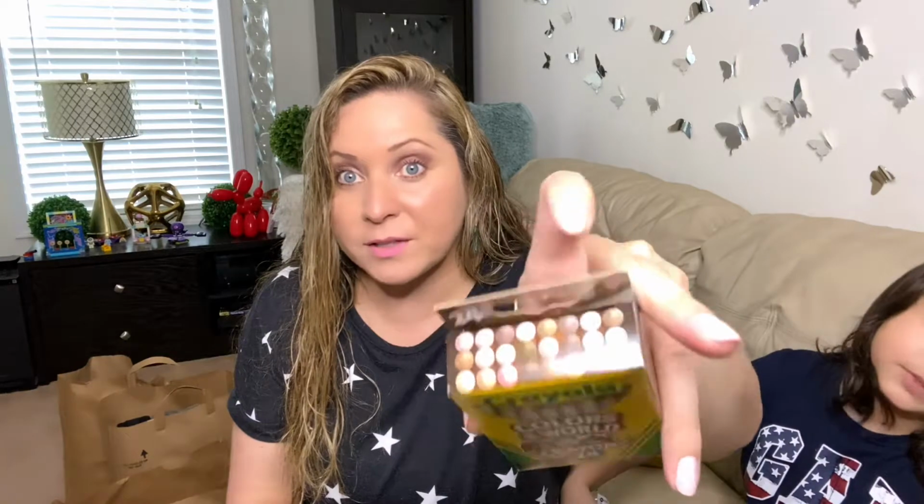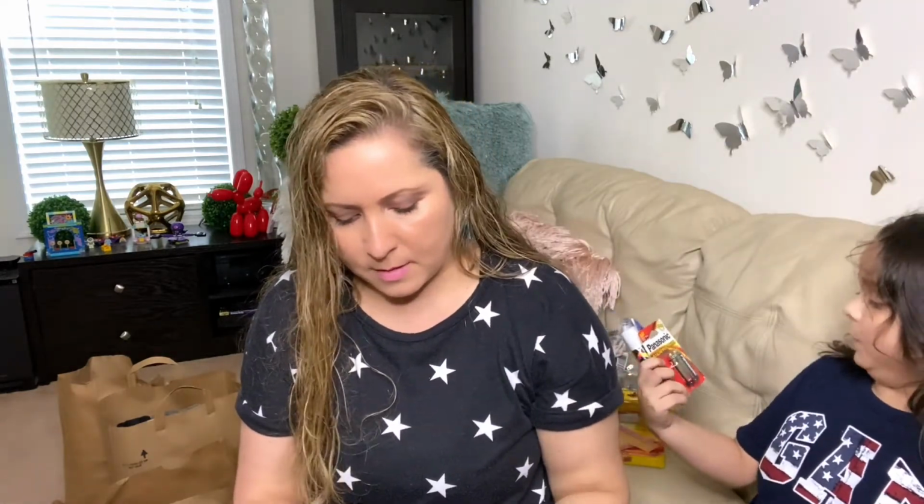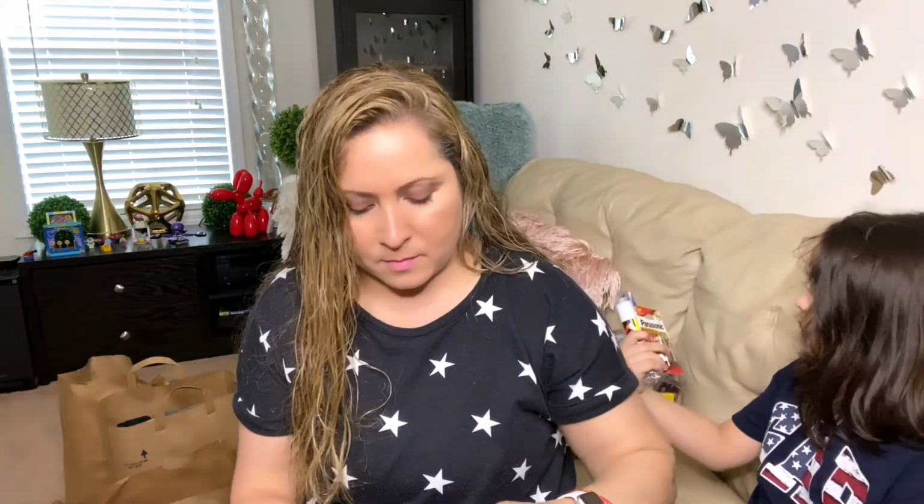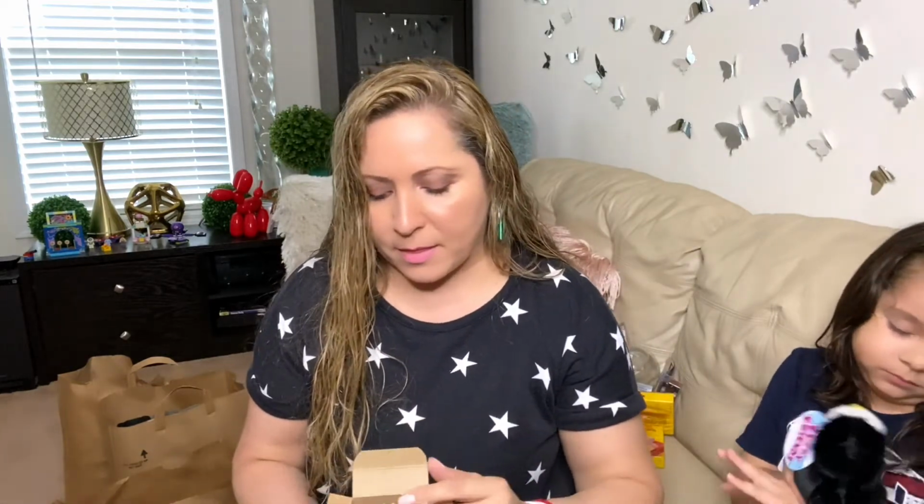Okay, I found this Colors of the World crayons, and these are different skin colors. You can see 24 different skin colors. And it also appears in phones. This I love. Yeah, I'm gonna open it and show you the inside. Look at that. Look at those colors. Well, I think this is amazing that they came up with the different skin tones. Especially here in the US, we have so many different ethnicities and skin colors, and I think it's perfect.